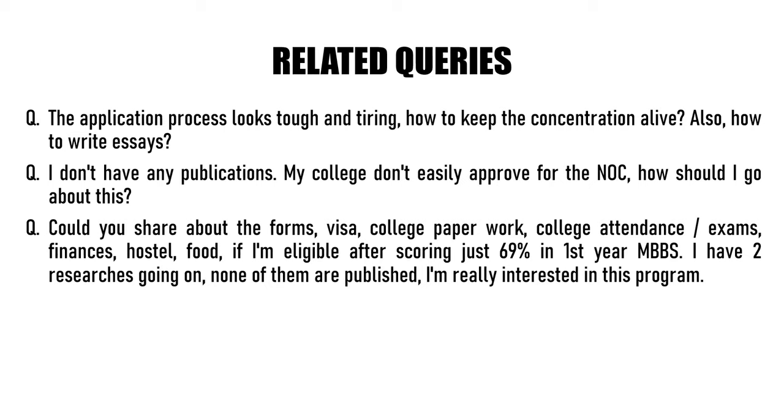Could you share about forms, visa, etc.? I have answered this before, I guess. Visa, I'll share in a later one. As I said, finances, they give some benefits. They don't give some hostel. Don't call it hostel in the first place. Accommodation and food and living expenses in general, you have to manage on your own from a stipend.